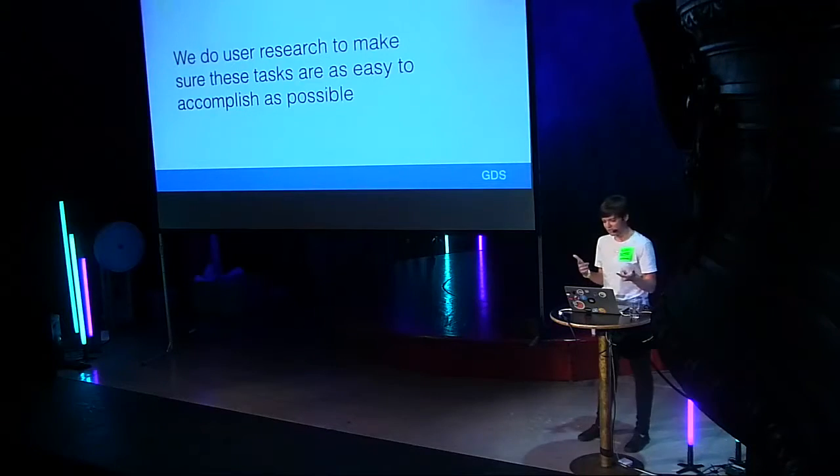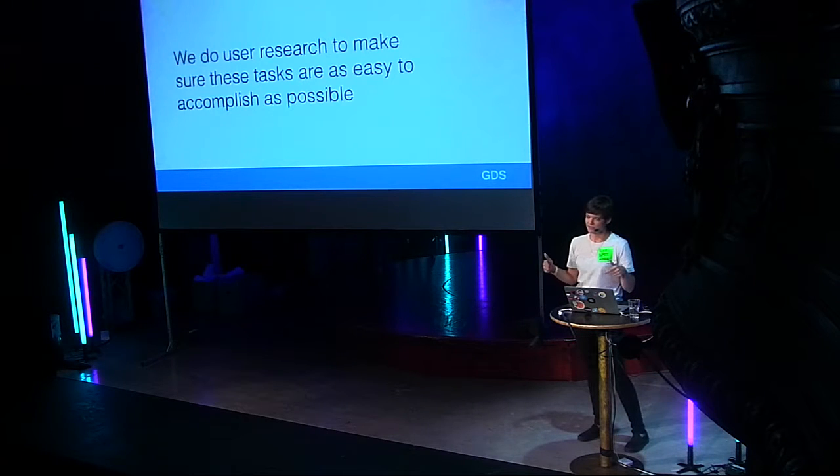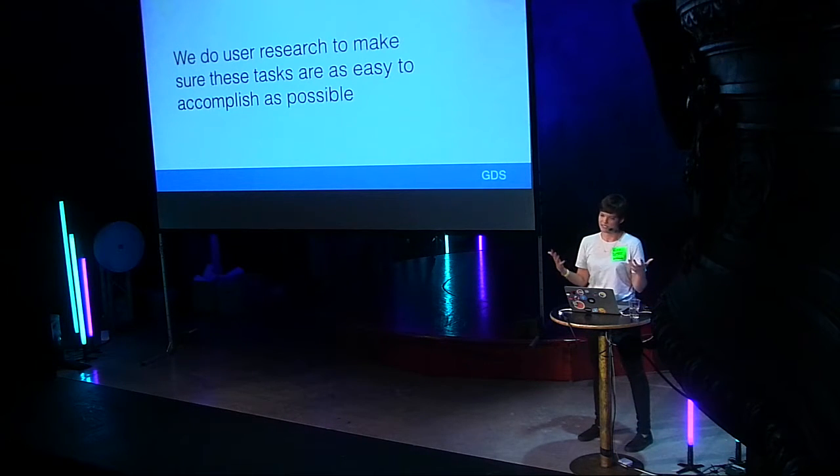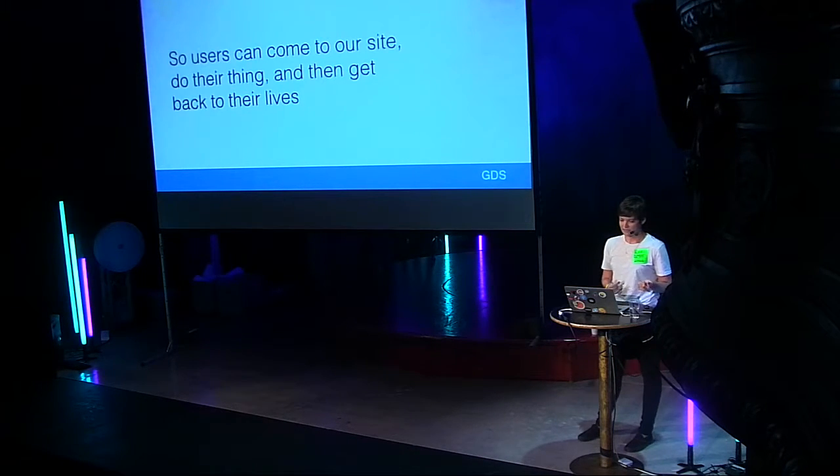And so we do user research to make sure that these interactions that users have with GovUK are really easy, and things get done, and it's not more stressful than it needs to be. And so users can come to our site, do their thing, and then leave. And sometimes our user research shows us that we are letting our users down.